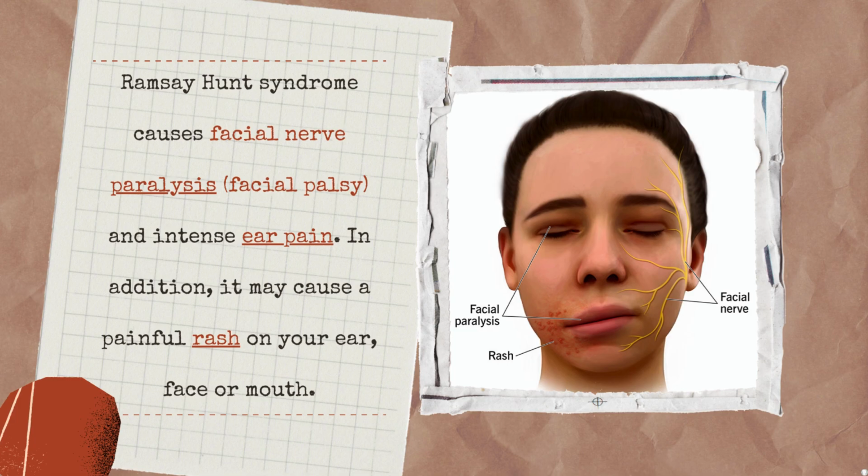Not only that, in addition, it may cause painful rashes on your ear, face, or mouth, similar to shingles. For people 60 years and above, if you see a patient having shingles, it will appear on their body, right? In Ramsay-Hunt syndrome, the shingles or the rashes will appear on their face, ears, or mouth rather than on their body, and it will be very painful.